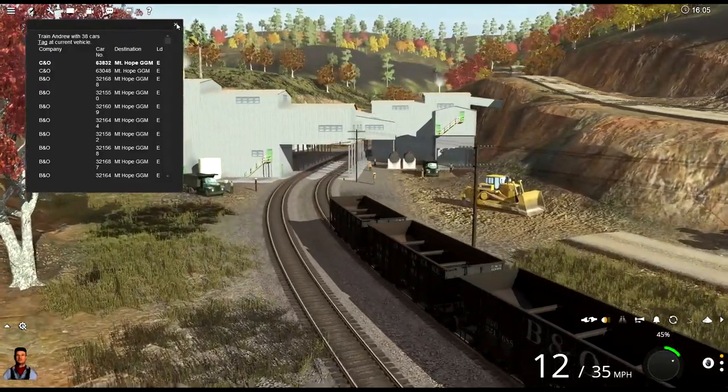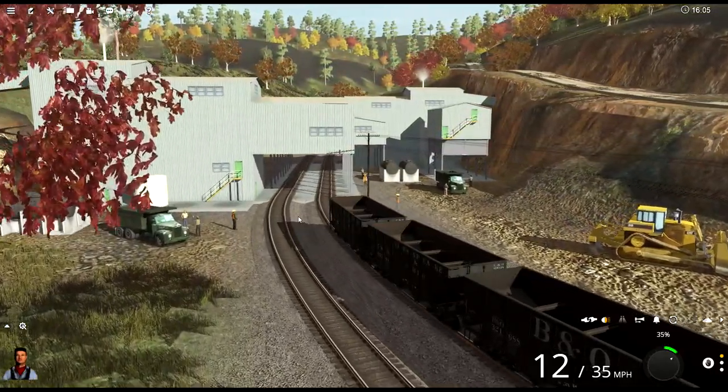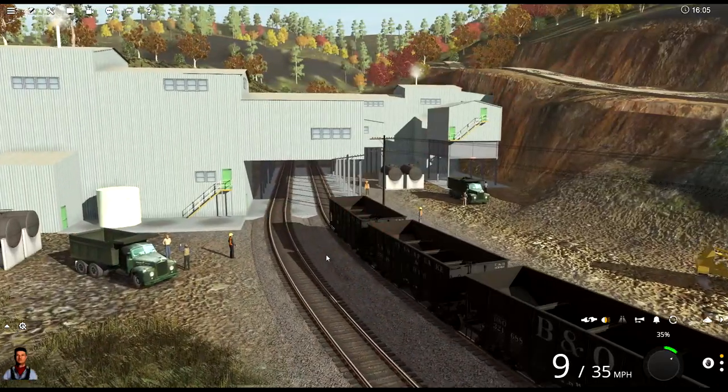0.0, no defects, total axles 28, train speed 35 mph, detector out.